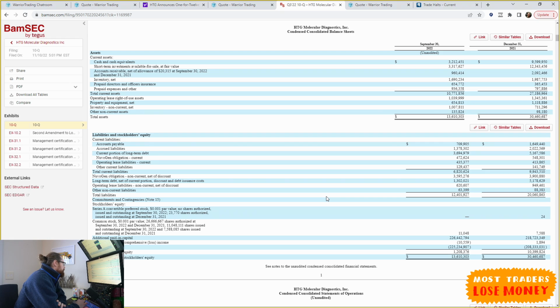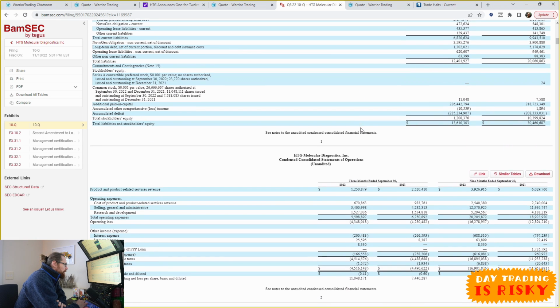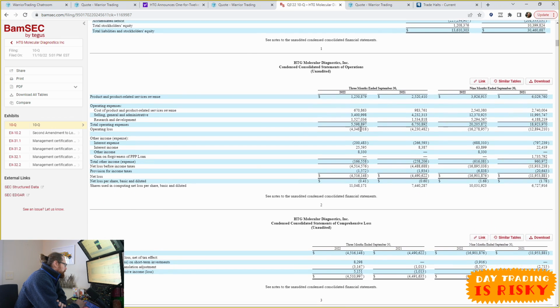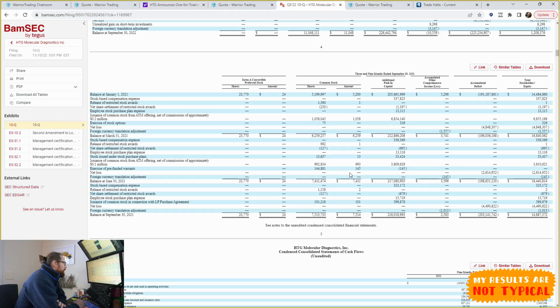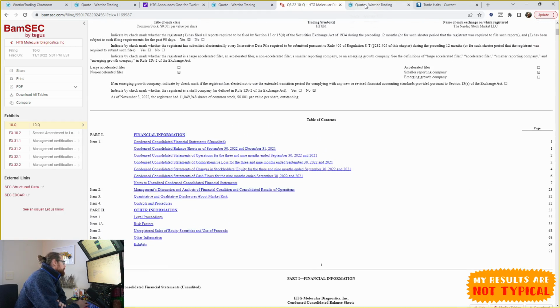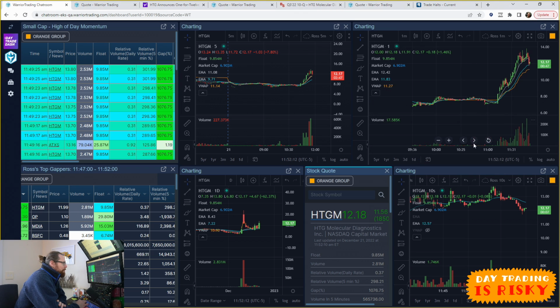You could see how much cash they have, cash and cash equivalents, which is declining for sure. And again, this is not uncommon with these types of companies. So you could look at this and you might be able to draw a conclusion that they're likely to do a secondary offering, but there's no guarantee. It's still speculation.